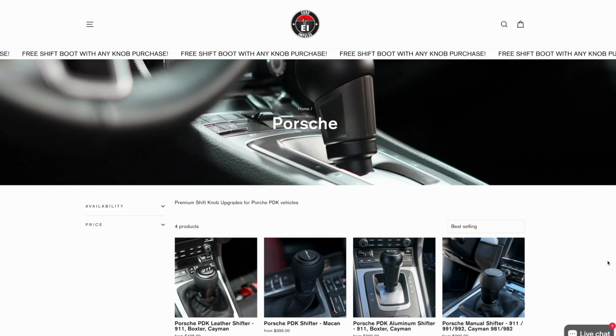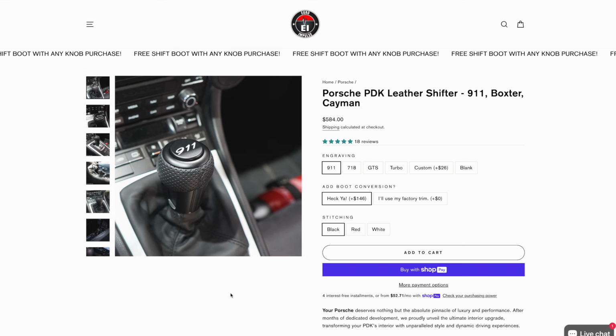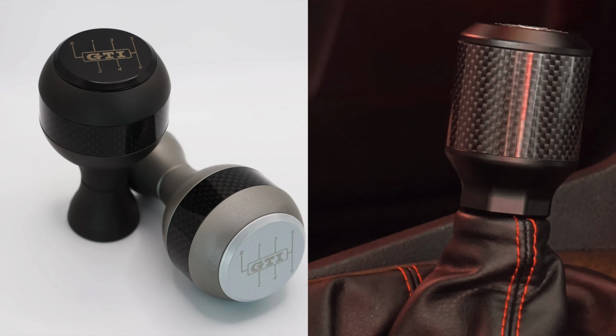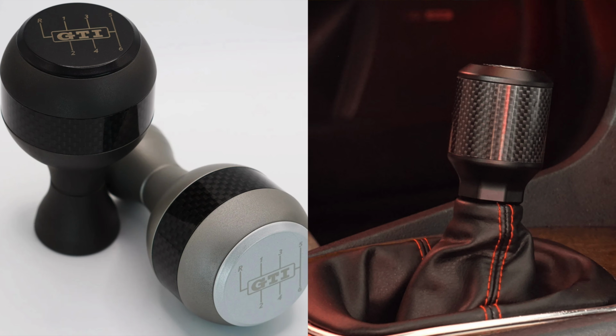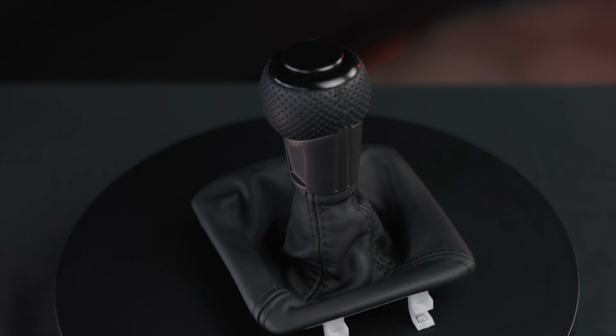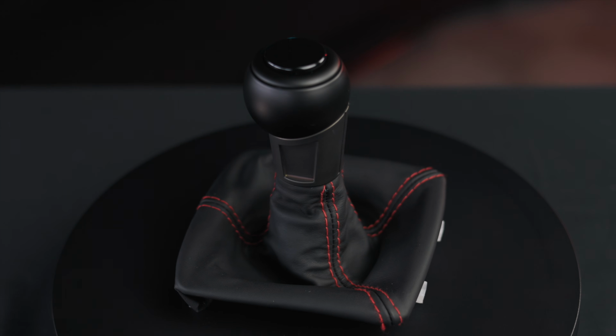I talked to Naj, one of the head R&D guys there, and him and his partner have been doing Euro Impulse for about 8 years, and they're pretty popular with Volkswagen and Audi groups. They make these nice weighted shift knobs for their cars. And now they're making these PDK shift knobs for our cars. So after a little chit chat, I learned about them and their company. It sounded pretty awesome. They are car enthusiasts. And so we decided to send over some shift knobs so I could get a hands-on look at them and share with you here on the channel.